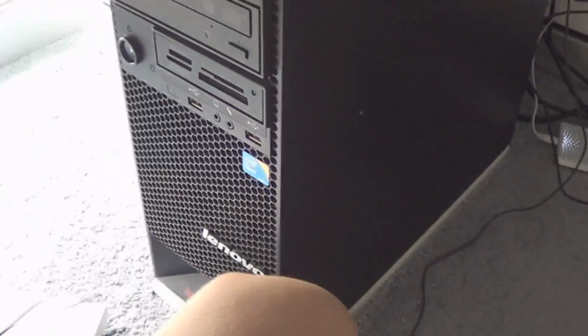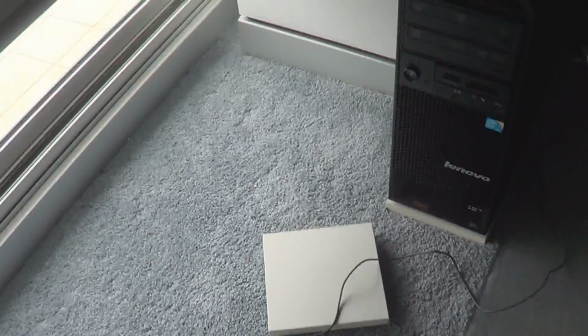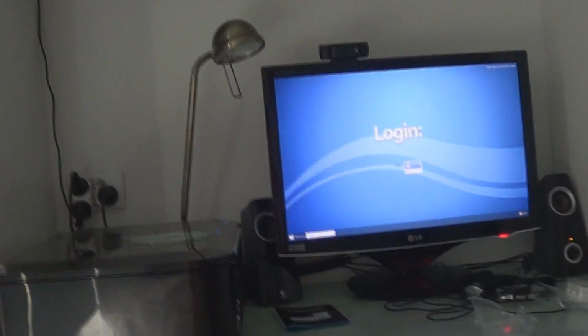Okay. I'll plug this mouse into this back USB port here. Okay, it's in. Now, let's see. Still not working. I know this mouse works, I just don't know why it's not working now. That's annoying.